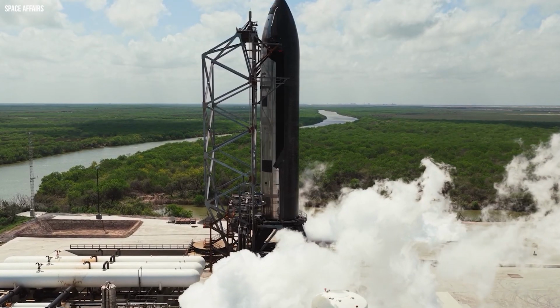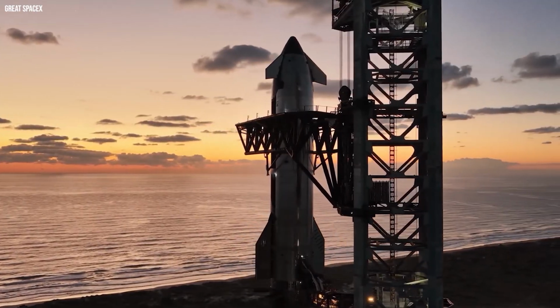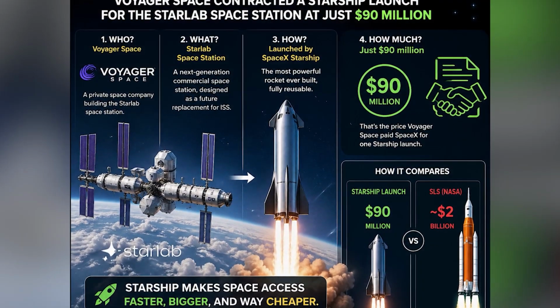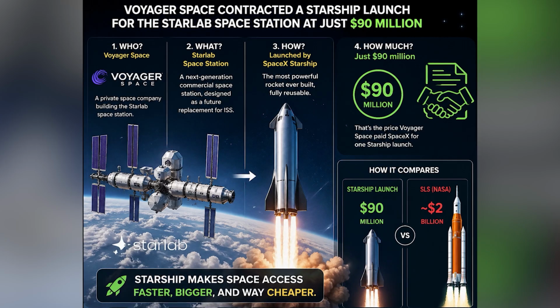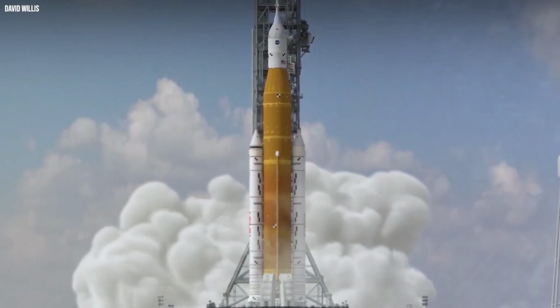Starship V3, fully reusable, delivers 100 to 200 tons to LEO. In expendable mode, 300 tons. Target cost, $2 to $10 million. The market has already priced this in. Voyager Space contracted a Starship launch for the Starlab space station at just $90 million. A payload capacity rivaling the Saturn V for roughly 4.5% of an SLS launch cost.